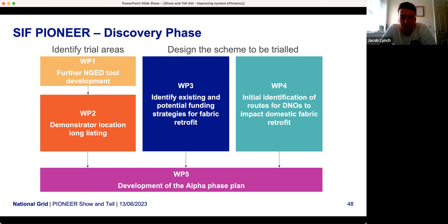Our local authority partners were Devon County Council and the West of England Combined Authority, within whose areas we looked at how to calculate the ceiling price for a DNO.